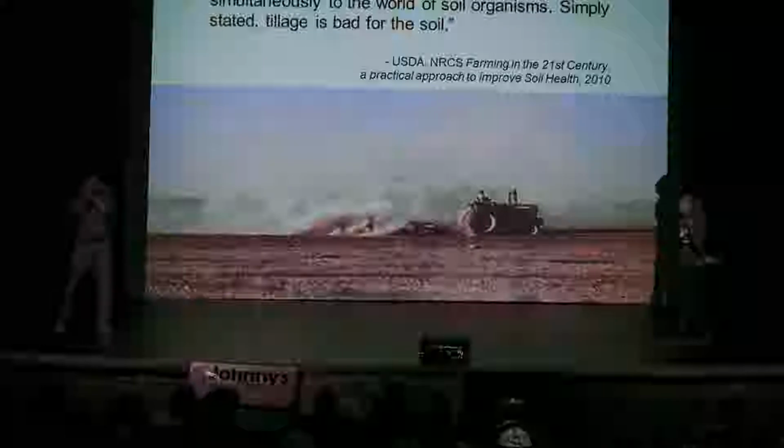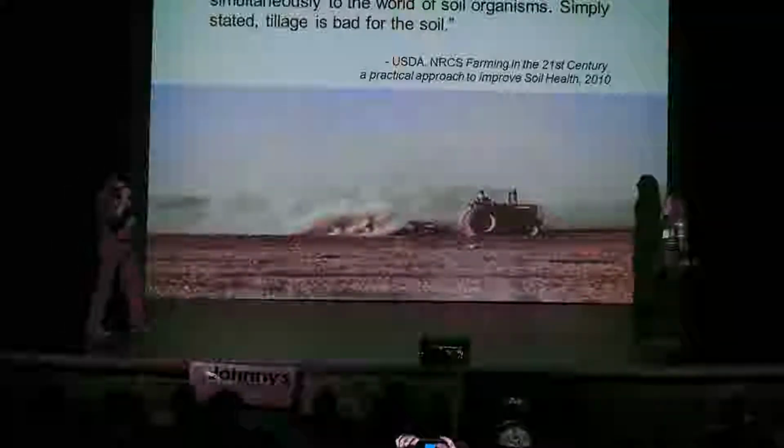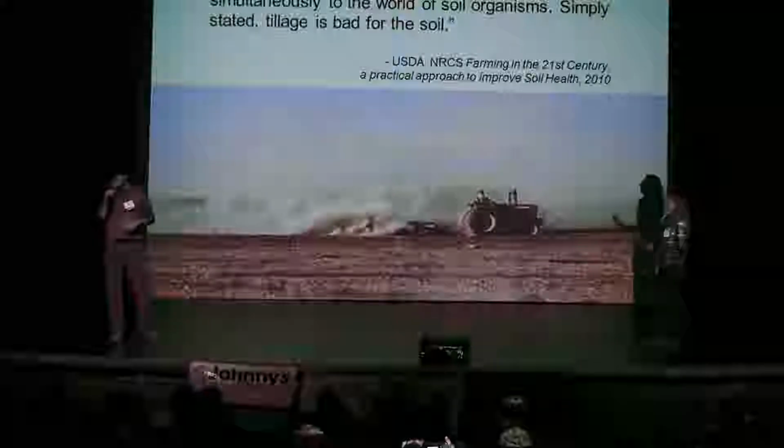Next. So therefore, there's a whole second aspect of tillage then, and this is a great quote because again, it's our USDA, which they're often slow to catch on to good science. But tilling the soil is the equivalent of an earthquake, hurricane, tornado, and forest fire occurring simultaneously in the world of soil organisms. Simply stated, tillage is bad for the soil.